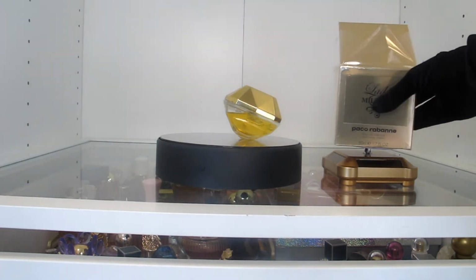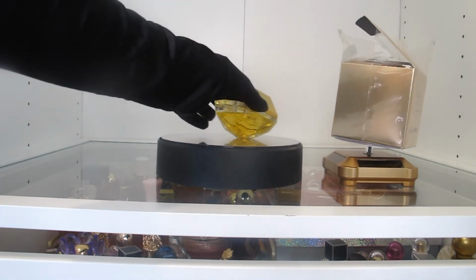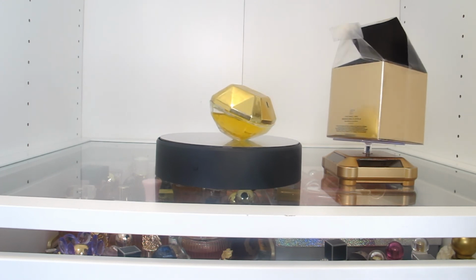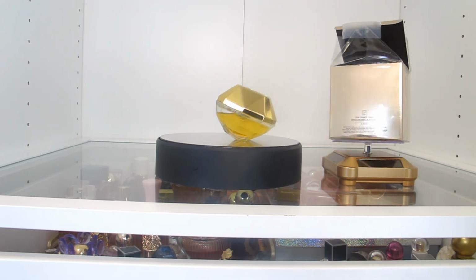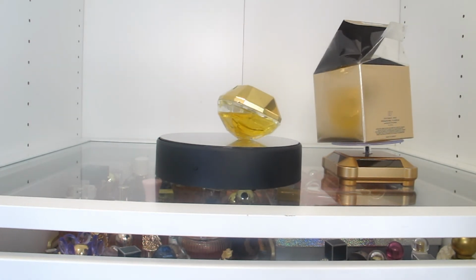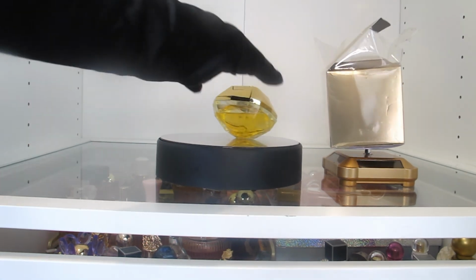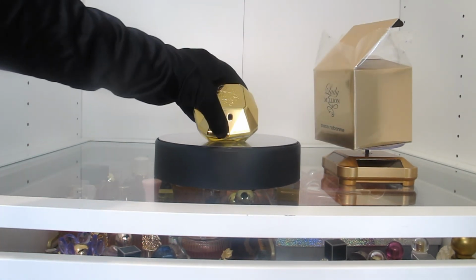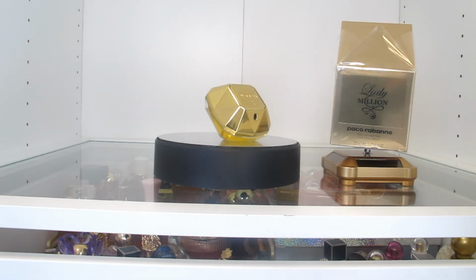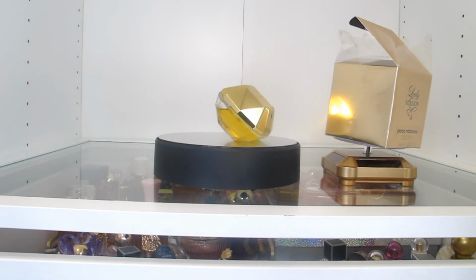And it is, like I said, a honey, white floral. The spray is not great, but the fragrance is simple, and when you're in the mood for it, it's nice. It's not for every day, because honey, unfortunately, can kind of turn a little bit annoying at times. But yeah, I'm so glad that I have it, but I would not repurchase this.